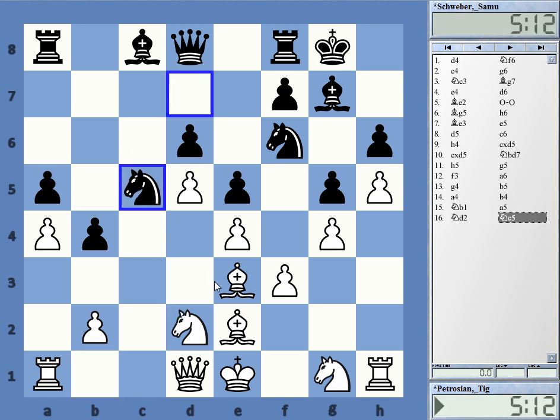Schweber now went with knight c5. Maybe he was thinking that all this is not very problematic for him, because he can play knight c5, which, yeah, in a way closes the c-file. However, Petrosian now played a very strong move. And a move that always needs to be considered carefully.